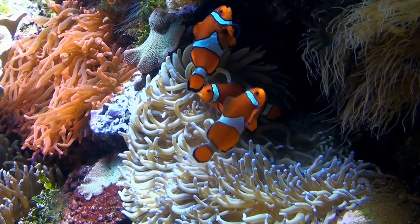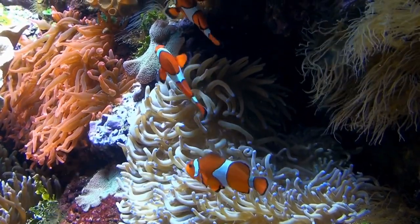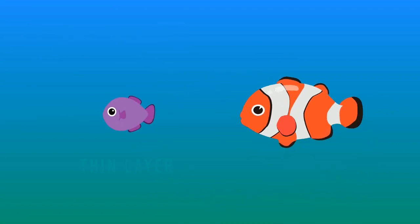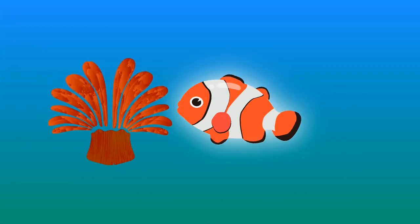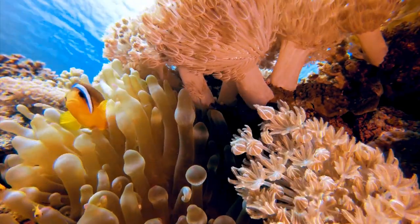Now the question is, how do clownfish avoid this deadly weapon called nematocyst and swim through them? Actually, clownfish are born with a protective mucus layer. However, most fish have a similar protective layer, but clownfish have a thicker mucus layer than other fish. Some studies tell us that the mucus layer becomes thicker when they get in contact with those tentacles. This is the way clownfish protect themselves from anemones.